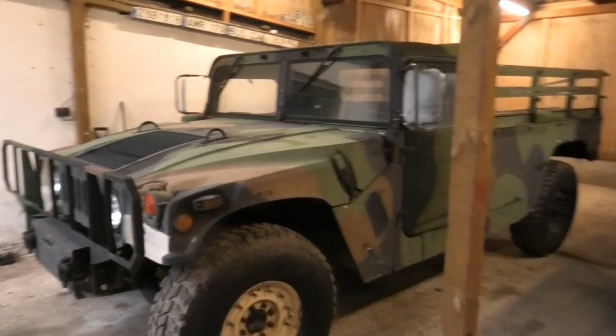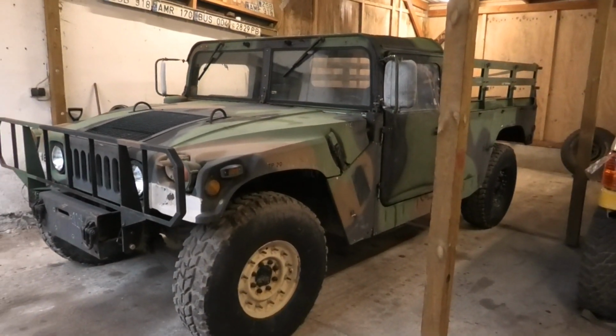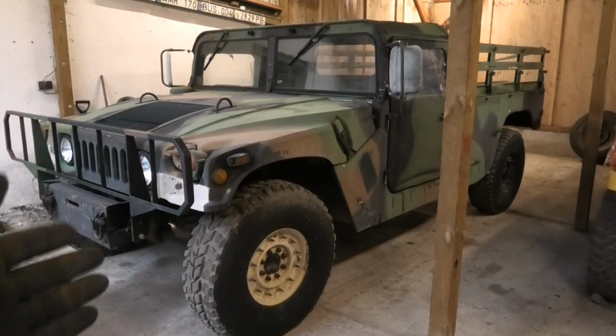Alright guys, it just won't stop raining outside, so I went and brought it inside. Sorry about the lighting in here, but it will have to do. So anyway, let's take a look at what I actually got here.